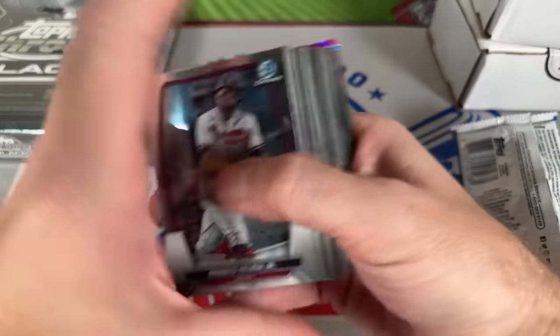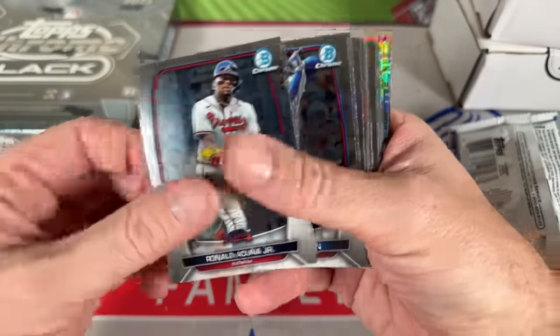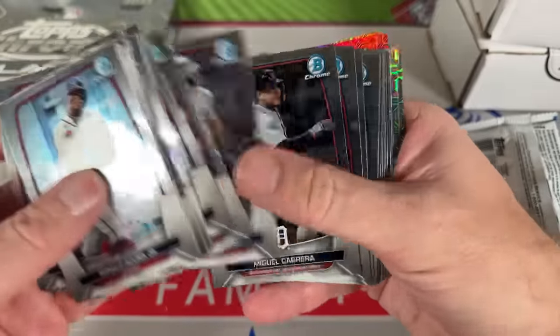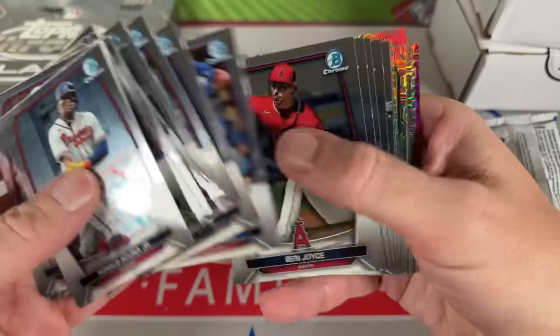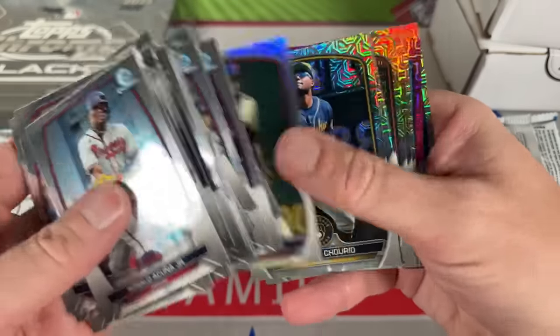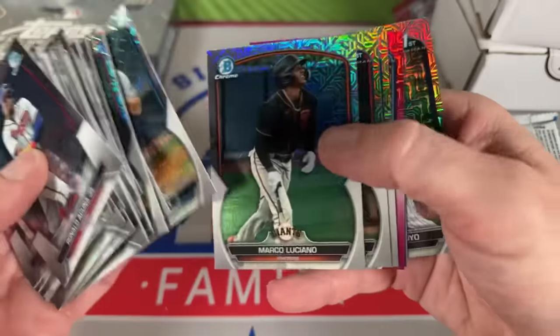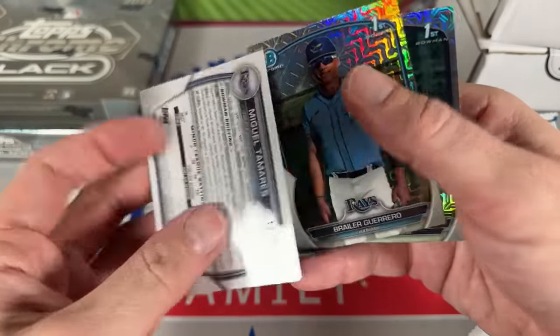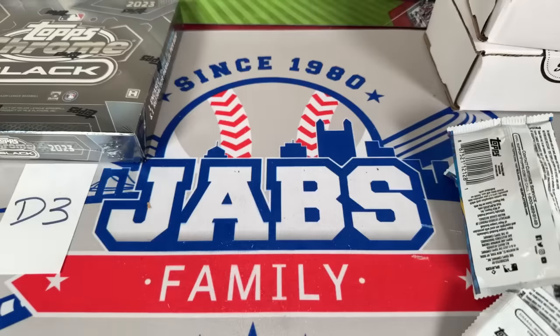Check out this right now. Victoria says, I know for a fact there's a card show February 18th. Nice. Is that the Washington Crown Center show? That's the big one. All these base rookies and veterans, and then here's the good stuff, the prospects. That's where your autographs and numbered cards are going to be. We got Miguel Tamares, that's a pink, numbered to 199 in there.